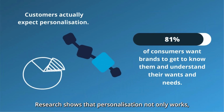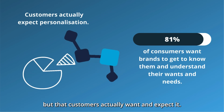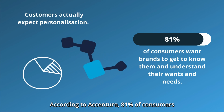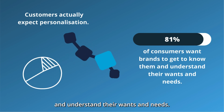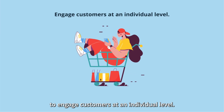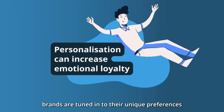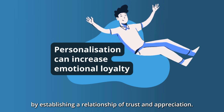Research shows that personalisation not only works, but that customers actually want and expect it. According to Accenture, 81% of consumers want brands to get to know them and understand their wants and needs. Personalised marketing is used to engage customers at an individual level. This makes them feel like brands are tuned into their unique preferences, which in turn increases emotional loyalty by establishing a relationship of trust and appreciation.